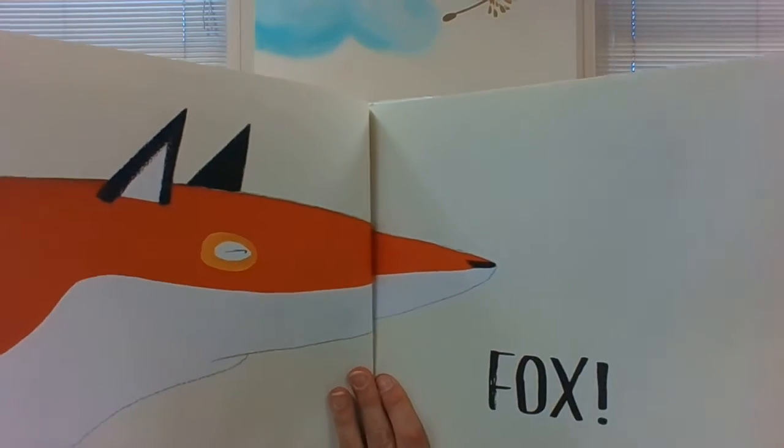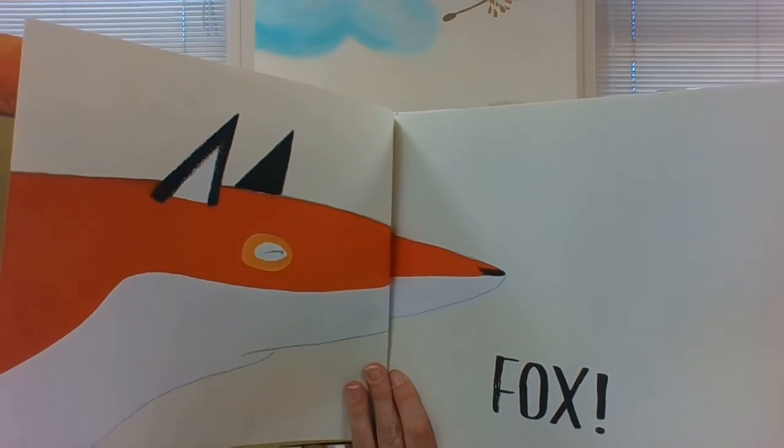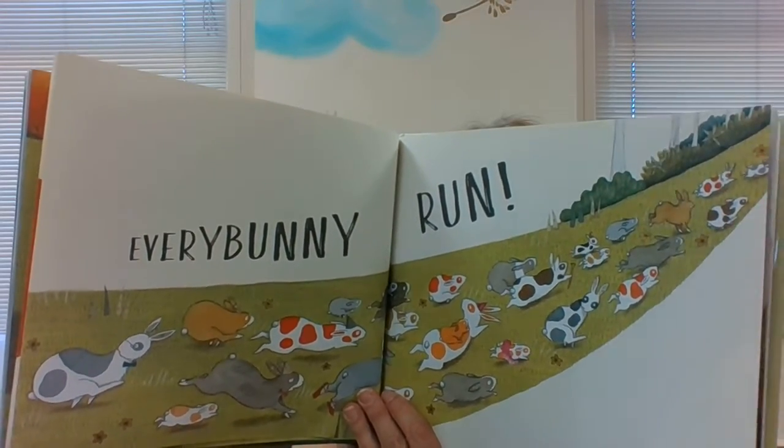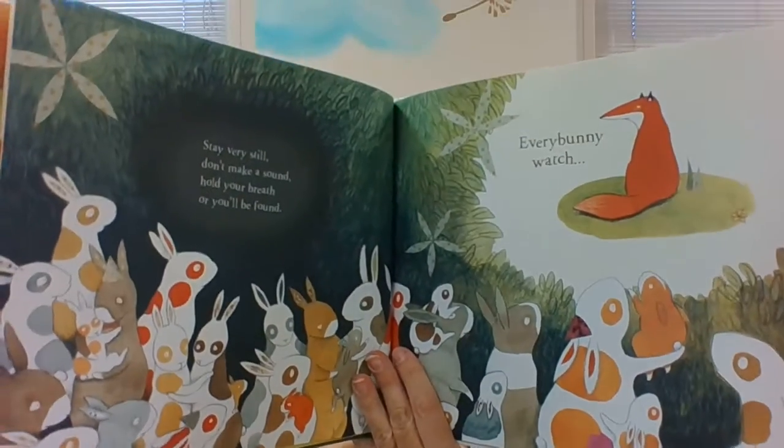Fox! Uh-oh. Everybody! What do you think they're going to say? Oh, here comes a fox. Everybody run! Run, it's a fox! Run away! Let's see what happens next. Stay very still and don't make a sound. Hold your breath or you'll be fine. Everybody watch.